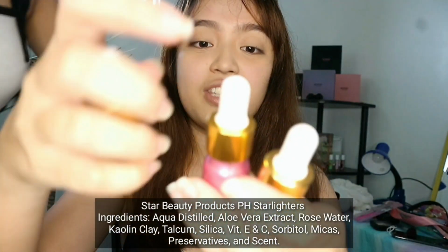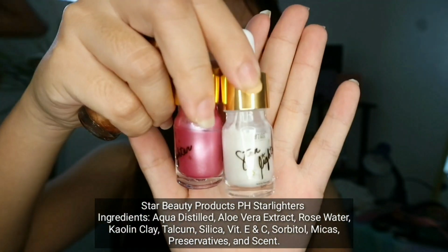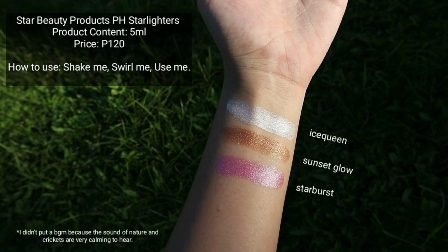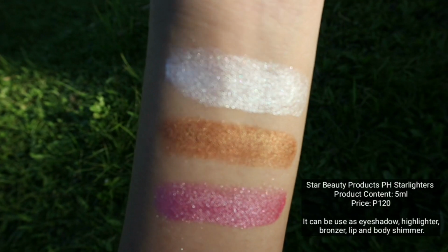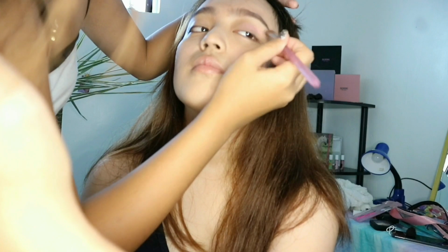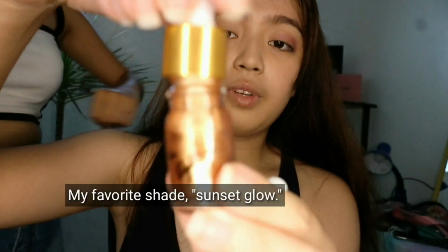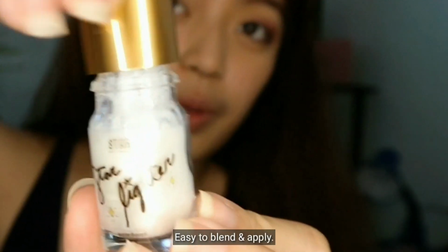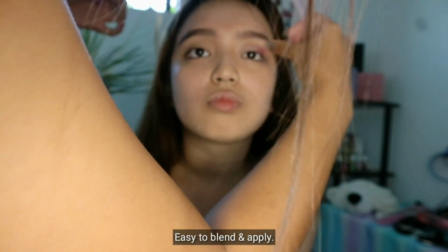For my eyeshadow, we gotta use this multi-use highlighter. This is the applicator. The next one is Sunset Glow. I think this one is my favorite. Super pigmented talaga niya, guys. So water based lang. Hindi po siya masyadong nakikita sa video, but in person, napakaganda talaga niya.